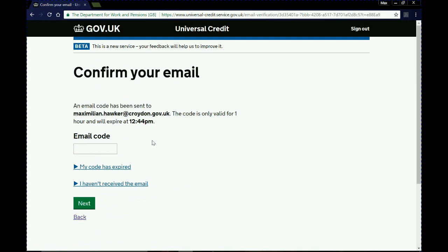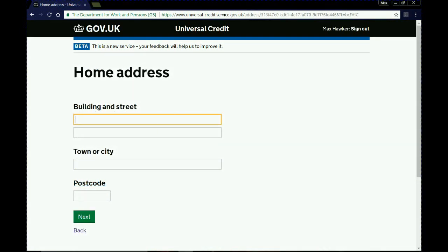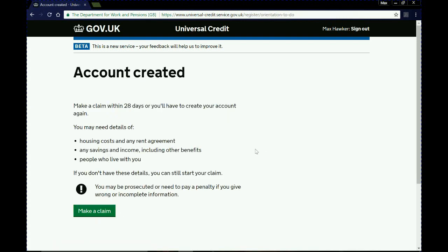Okay. And you're given a code that you have to get from your email. Okay, so once you've retrieved the code from your email account and entered it in, you'll be taken through to the next stage, which is putting in your home address. As you can see, I'm just putting down my workplace, so this isn't where I live. Once you've done that, it says you've created your account and you have 28 days in which to make a claim. So let's look at what happens after that.